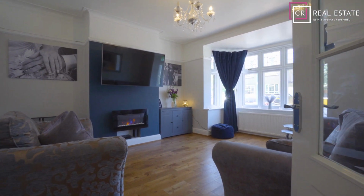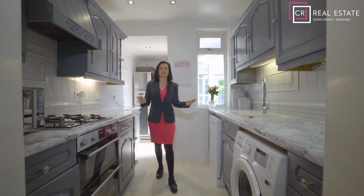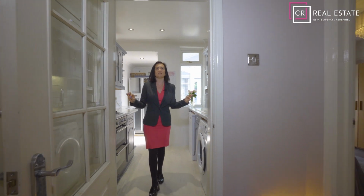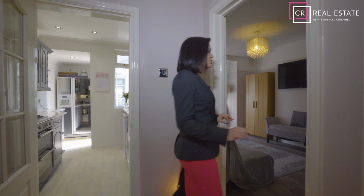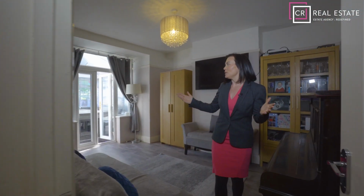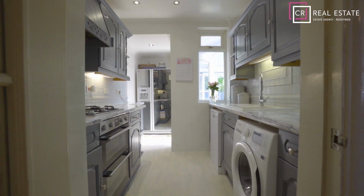What I love about this kitchen is the potential that it has to be turned into something absolutely amazing. So, with the right planning and obviously permissions, you could turn this into a huge kitchen, dining room and family room by even opening it out into the conservatory.